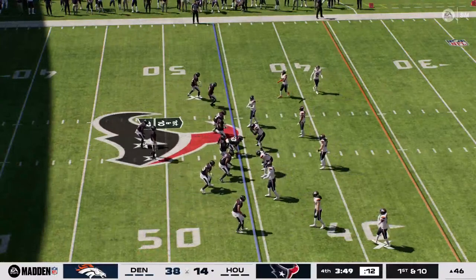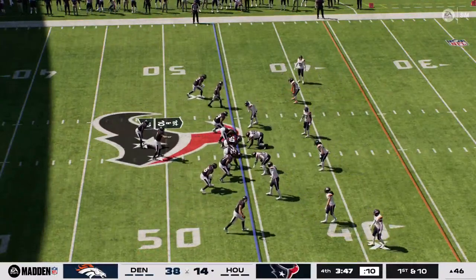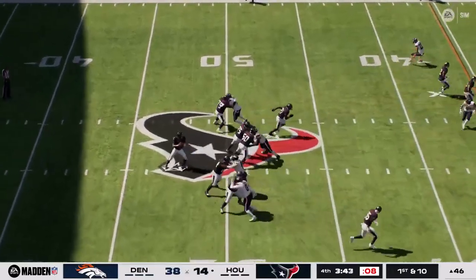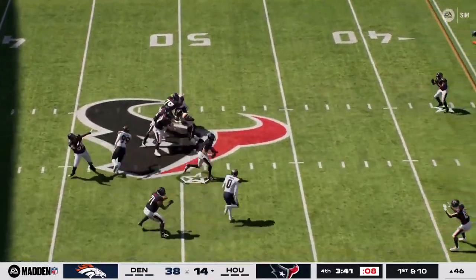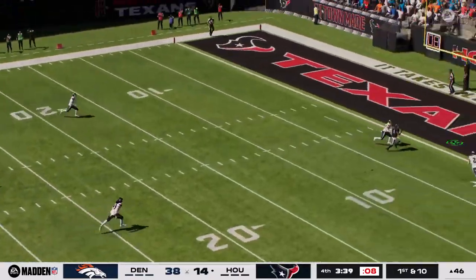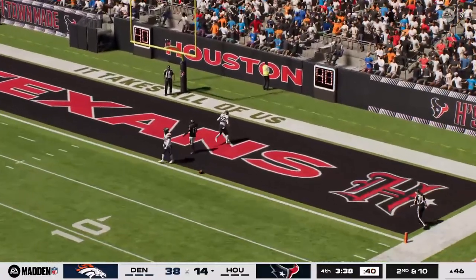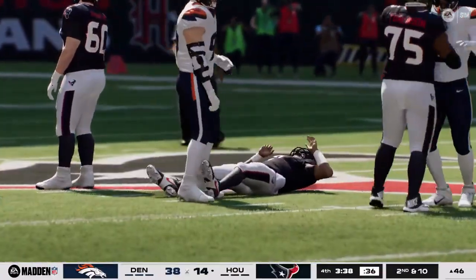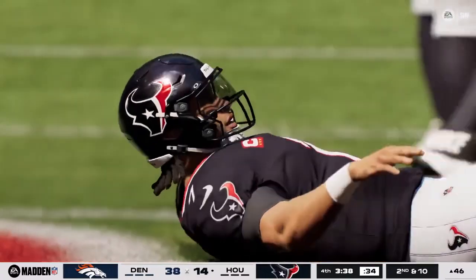Coming up with 3 scores here in the fourth is not going to be an easy task. But that's good work there to bite off a chunk of yards. Oh, he's going to let this go for the end zone. And that nearly the first pick of the game. But it falls down to the ground incomplete.